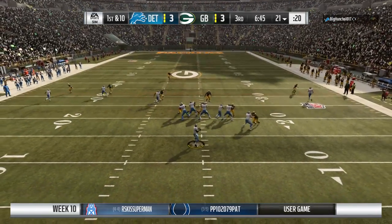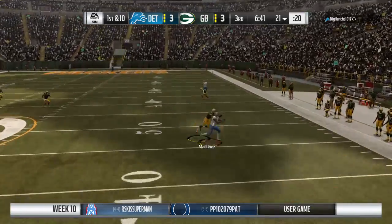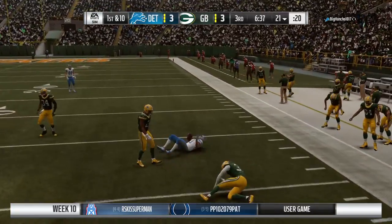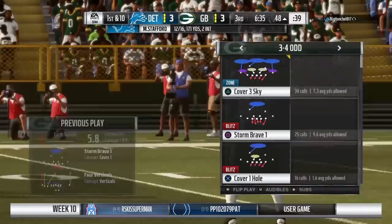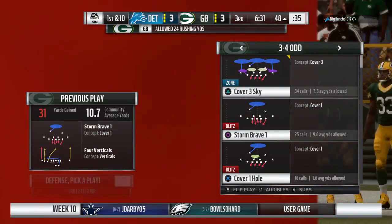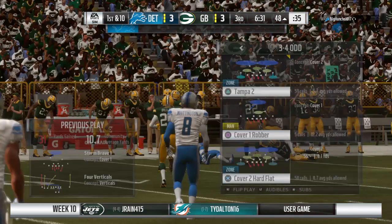Now, can the offense do what they wanted to do at the half, which is find those weaknesses and now attack them and score some points, and break this tie. And he'll be taken down, but not before they work it across midfield. That goes for a gain of 31. So the defense blitzed. A nice job picking that up, completing the pass.